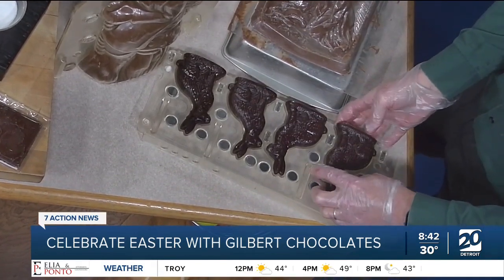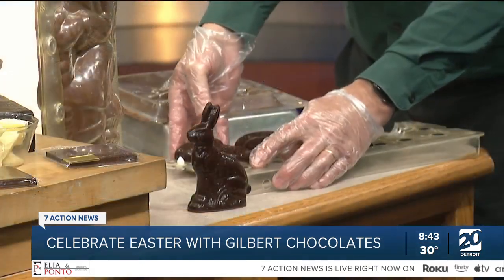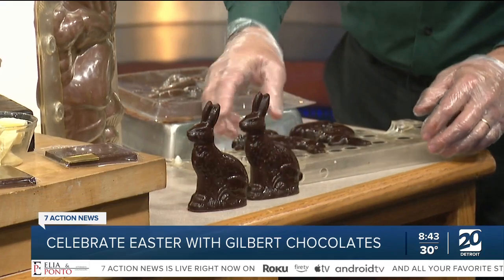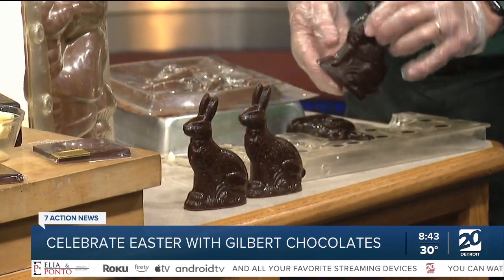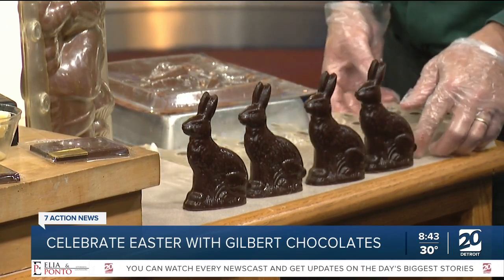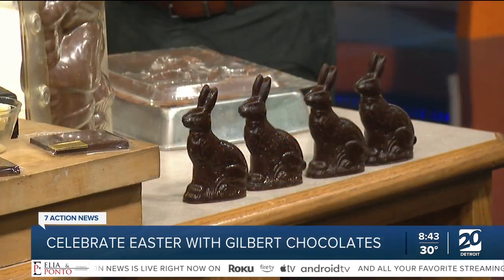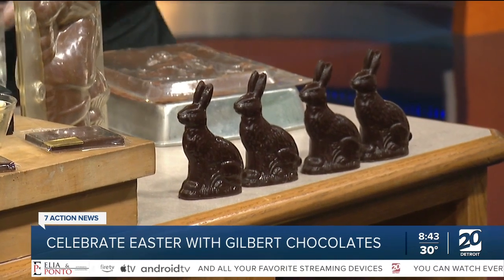So how long does it take from the moment you're just putting the ingredients together to you're pouring it in? How long does it take to create these molds? These are pretty quick. It takes probably about 5 minutes to get the chocolate in, and then it takes about 2 hours for the chocolate to set up, and then we can demold them. If you came to our place right now, you would see a bunny parade. We got hundreds of these lined up, waiting to be packaged. And these happen to be dark chocolate bunnies, but we also do them in milk chocolate and white chocolate, and a few in dairy-free as well.